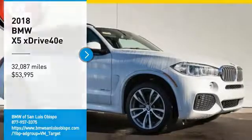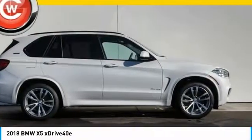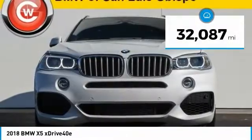For the right vehicle? Check out the 2018 X5. The BMW X5 is an award-winning performance, space, and efficiency vehicle and is priced below $55,000. This vehicle has less than 35,000 miles.